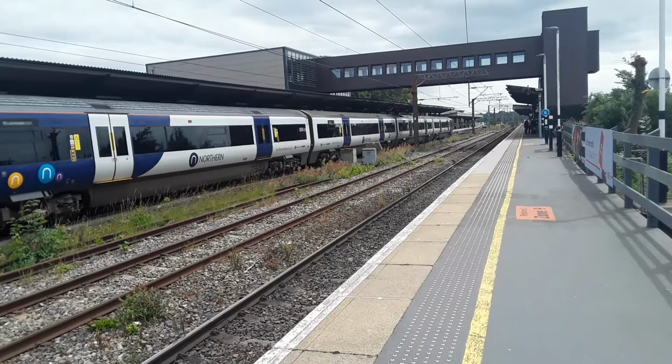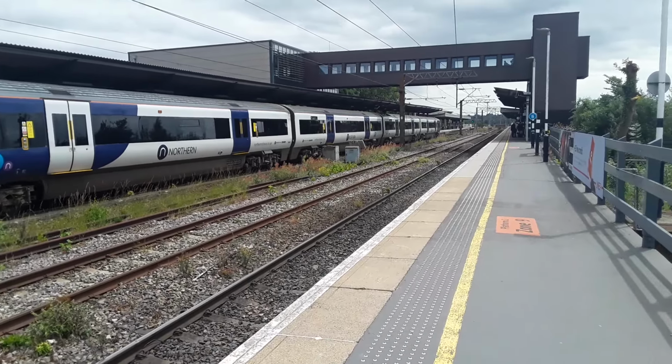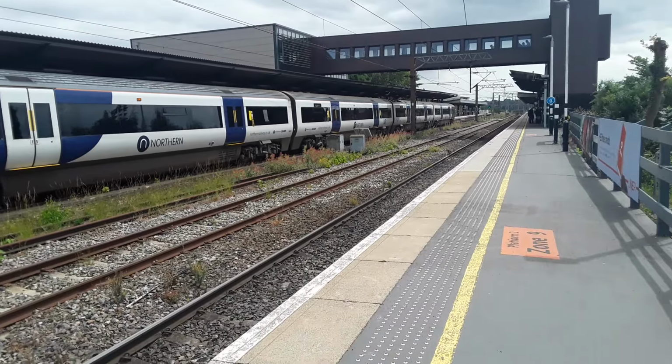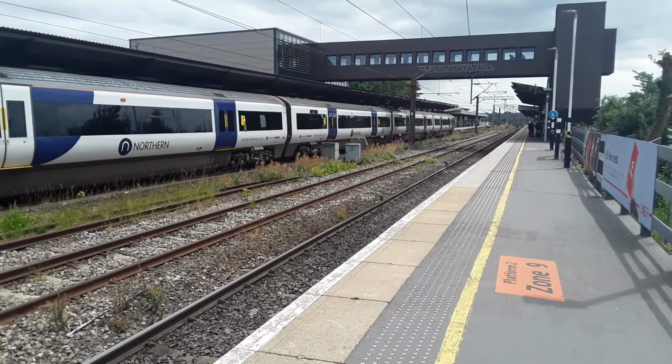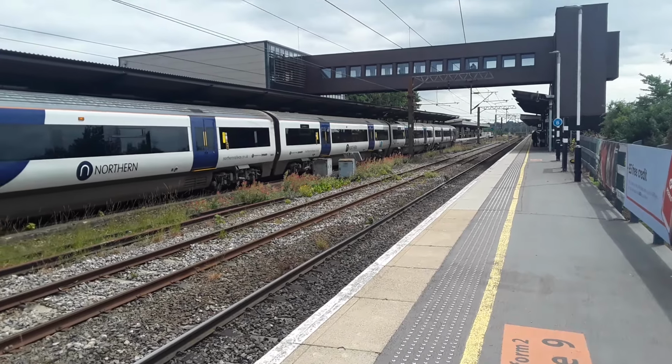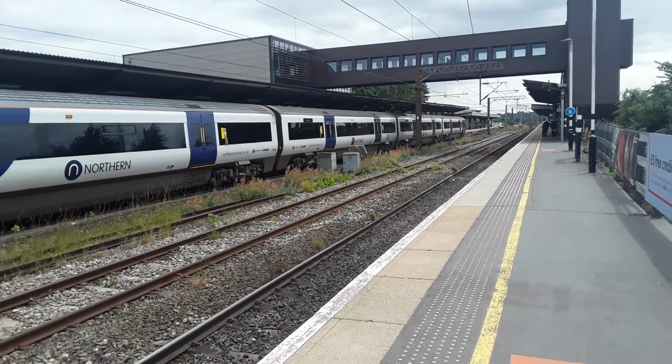My next station is going to be Wakefield Kirkgate. I'm going to head there now. I'm not too sure what line it sits on. What I can tell you is we'll be seeing services from Northern and TransPennine Express. I don't think there'll be any freight turning up, and you do get Grand Central services there, but I'm just going to be there at the wrong time of day.